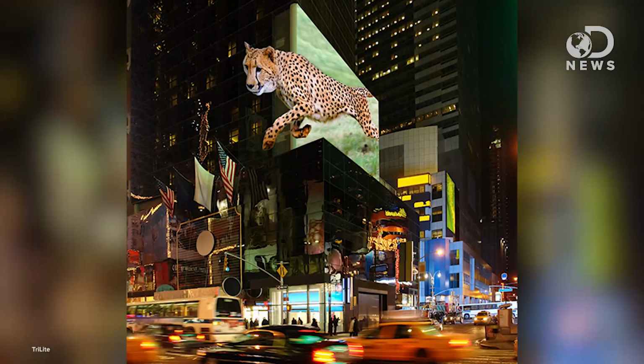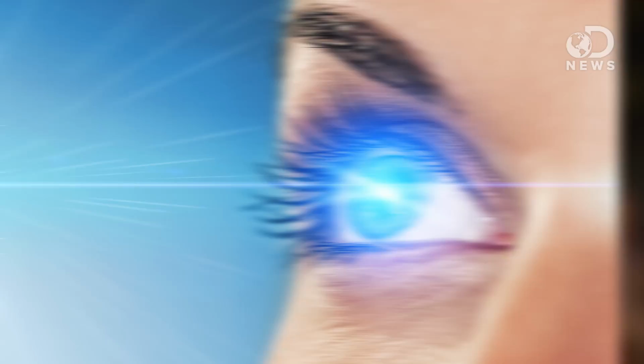Since then, it's gone through a few different iterations, but this latest one is a huge step in terms of awesomeness. A new prototype from a partnership between a small startup, Trilite, and the Vienna University of Technology has the potential to create huge outdoor 3D displays by beaming lasers directly into your eyes. Yes, lasers.